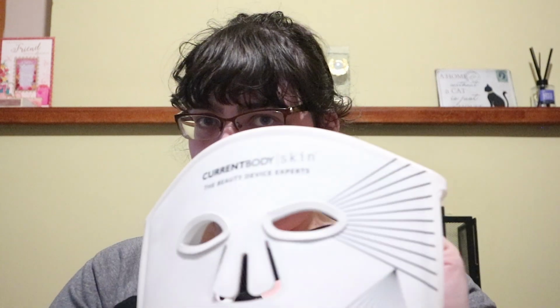Now, this is where I'm kind of like, what is going on? There's these little things here, so I'm assuming that I put it through this. Now, I do find it quite odd that you can't really adjust it. It says it's adjustable, but how?